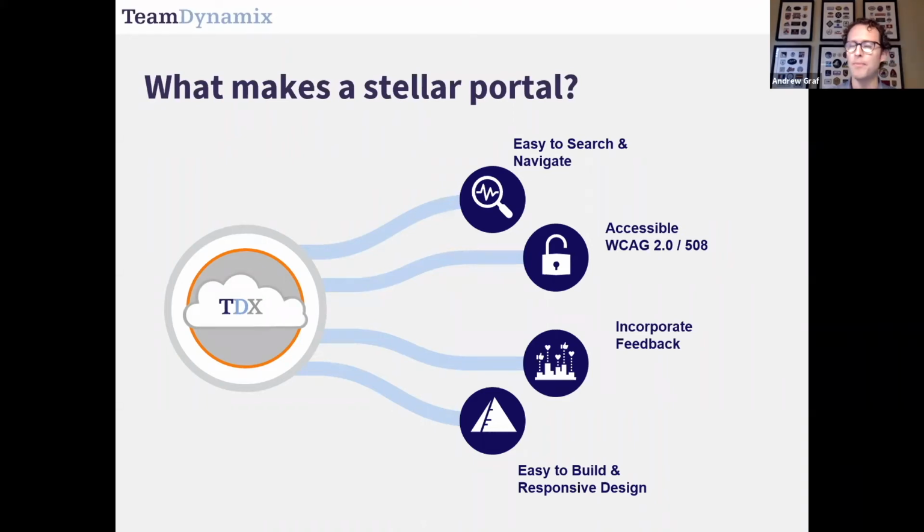So number one, easy to search and navigate. Not just the portal itself, but think about your content. If users have to go to your portal to find it, that's going to be difficult, especially before they really become used to it. So that content should be searchable via Google. Really important. Also, accessibility. This is becoming more and more of an issue where consumers, and especially organizations in the government space, healthcare space, education space, there's a lot more pressure and regulation pushing towards accessibility.